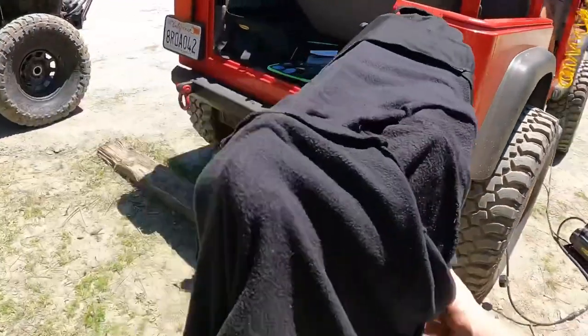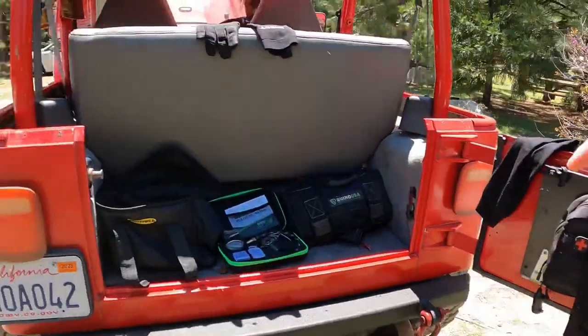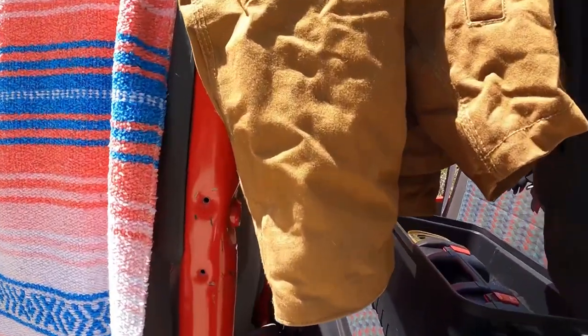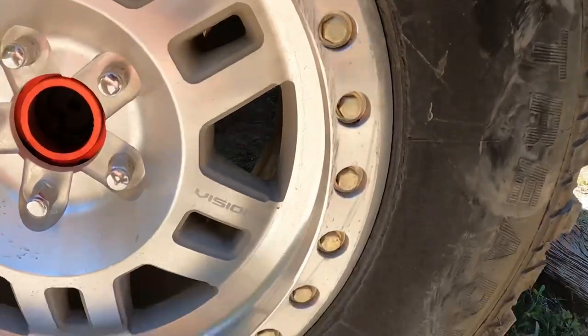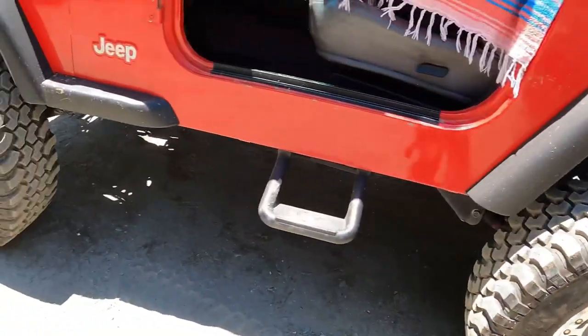Everything got soaked when we did that water crossing, so I'm just drying out all the jackets, got the blankets, getting all this stuff dried out because everything got soaked. Got some rock rash. Oh yeah.